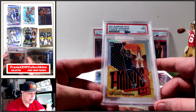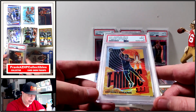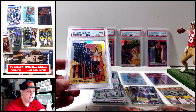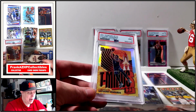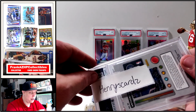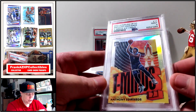So this is part of why I chose an insert, an optic insert for the background, and part of why I chose Anthony Edwards for the background. T-321 hollow insert, PSA 9. So I don't have a lot of optic inserts slabbed. In fact, I only have the Express Lane De'Aaron Fox 10 and a Jason Kidd Express Lane Hollow 9. So this is now my third optic insert that is slabbed. I have a ton of them raw, but Anthony Edwards, very, very promising young player. Been playing fantastic, not only last season, but also at USA Basketball. But yeah, this is from Henry's Cards, and $20 for this.